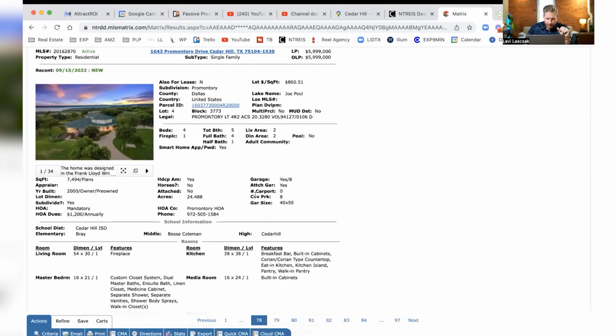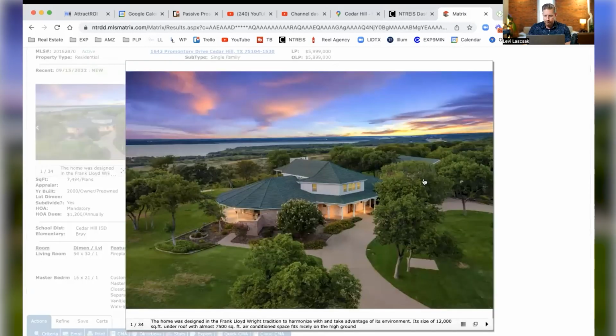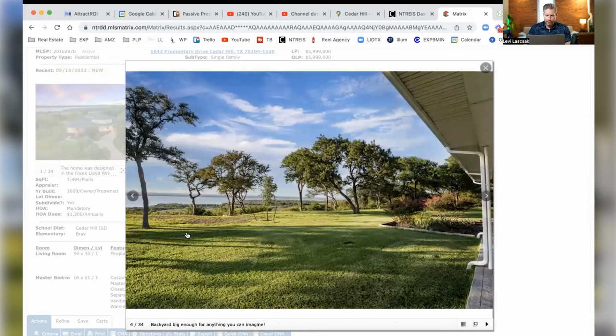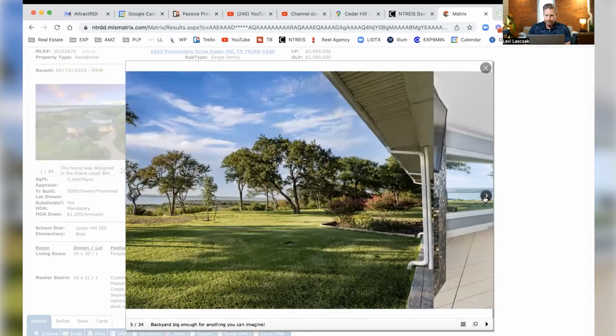Let's see if we got 8-car garage, 24 acres. Now we're talking 24 acres. That's what I was looking for there. Look at that sunset in there. Look at all that. I mean, backing up on the lake. Beautiful. Look at your back porch right there. You can oversee the lake. That's got to be awesome.